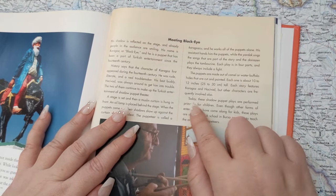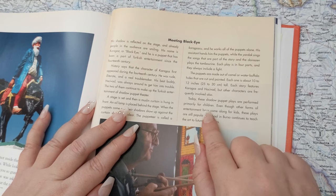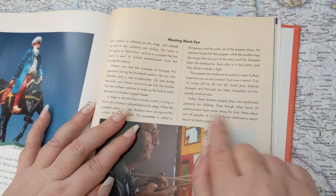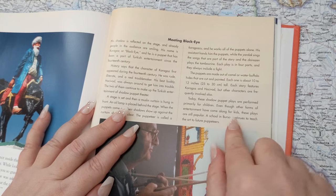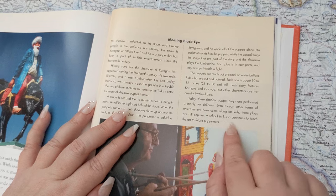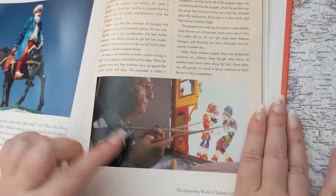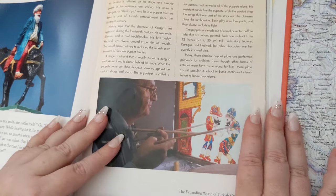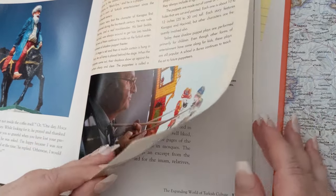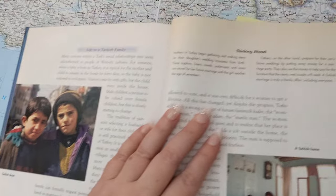Let me know. Today, the shadow puppet plays are performed primarily for children. Even though other forms of entertainment have come along for kids, these plays are still popular. A school in Bursa continues to teach the art to future puppeteers. There they are. That's a beautiful style of puppetry, isn't it? They're hanging out. Being friends, it looks like.